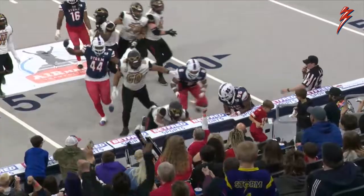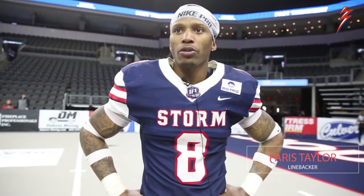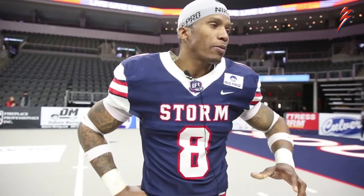We want to have it on our backs. We want to be out in the field. We want to make the plays. We want to make the stops, so that way offense gets on the field, or we can close it out right now. So defense, we love to have any opportunity on the field where we can make a play and do just that. We did just that tonight.